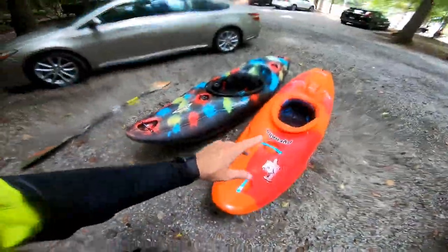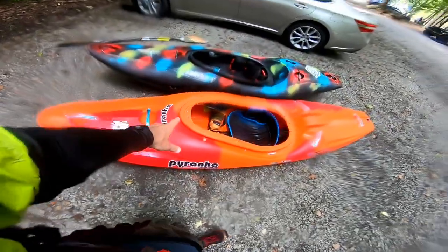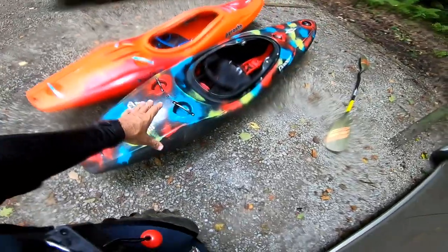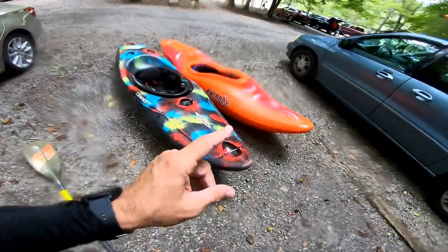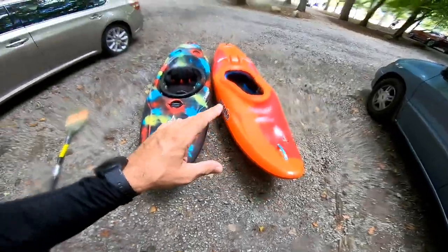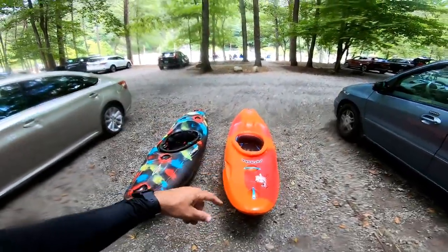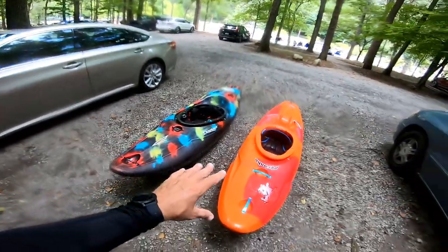Nice. All right, that's it, everybody. I don't know if there's a clear winner, Scorch versus the Code. I did the best I could to compare them. Not the easiest thing to hit the exact same line every time. I don't paddle up here enough to know the river exactly the same every time. So you guys leave in the comments below what you think is the boat that more suits you.